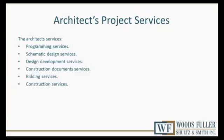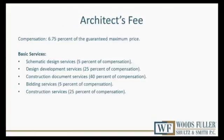The architect's project services then are the programming services that we've talked about, schematic design services, design development, construction documents preparation, and then they assist in the bidding and then of course supervise the construction services as the project is built. The architect's fee in this case has been negotiated at 6.75% of the guaranteed maximum price. So right now, TSP can't tell you for certain what it's going to be paid because we don't have a guaranteed maximum price. But they know that if you approve their contract, they know their percentage that they will be paid based upon that number, which is eventually approved by the city.